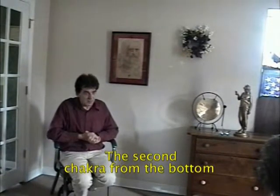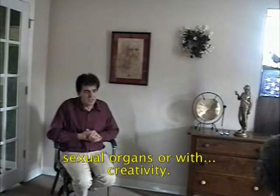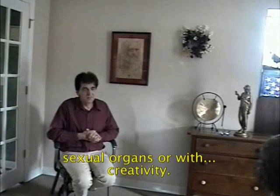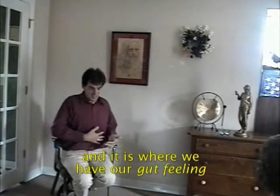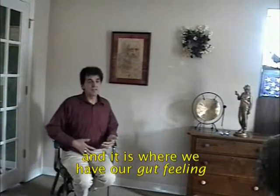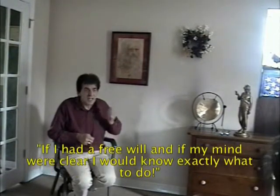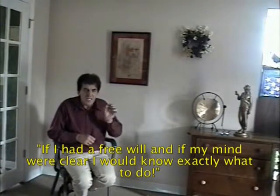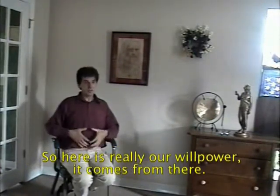The second chakra from the bottom, I call it the sacral chakra, has to do with the sexual organs or with creativity. All right. The third chakra has to do with the navel chakra, and that is where we have our gut feeling. And you know, when we talk about gut feeling, we talk about if I had a free will, and if my mind were clear, I would know exactly what to do. So here's really our willpower, comes from there.